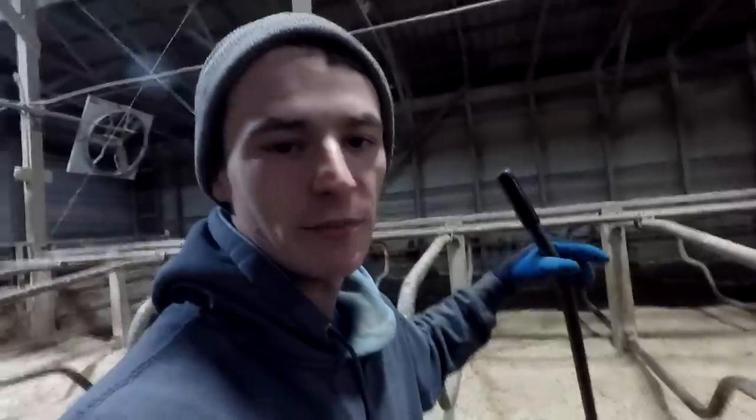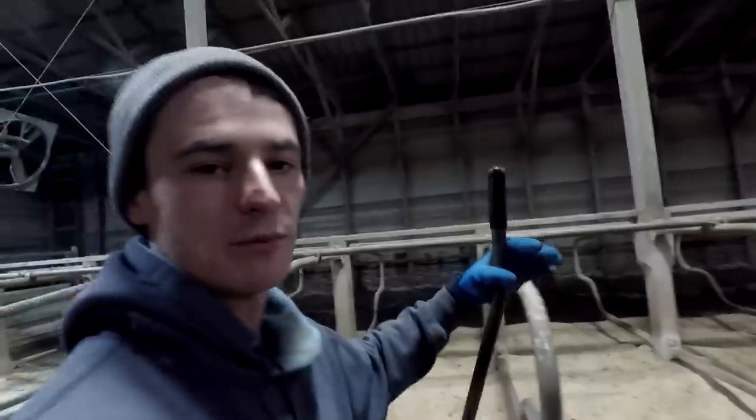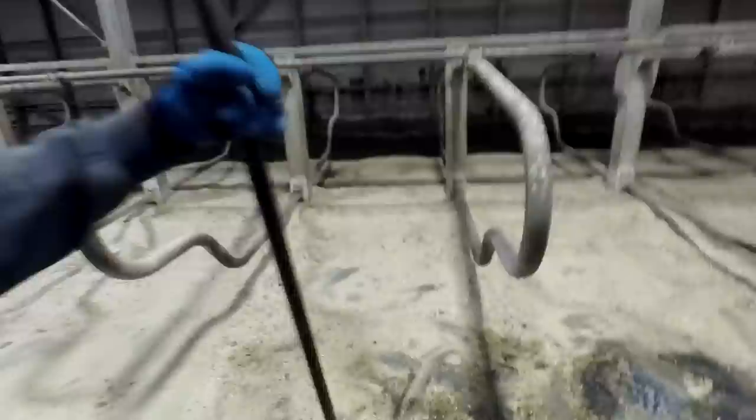So I'm going around cleaning the beds off here, and as I'm doing that, the cows make their way out, and we want to make sure the beds are clean, get the manure off, and also any moisture. So like right here, you got some milk that leaked, and that's a great place for bacteria to grow, so we want to pull that off, pull a little bit of dry bedding back over it.